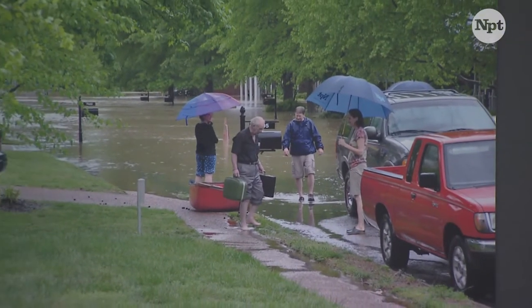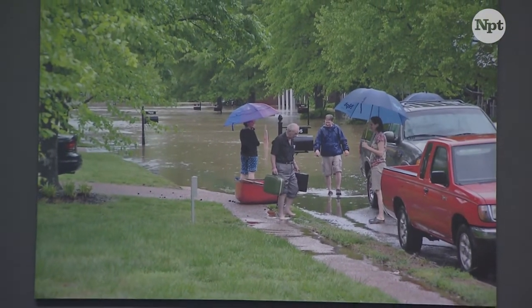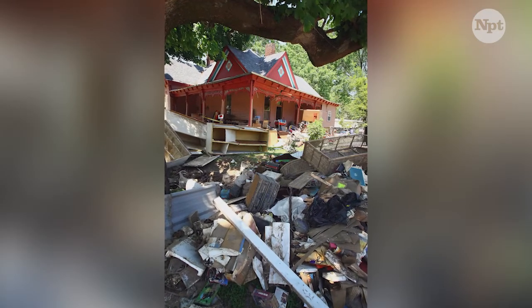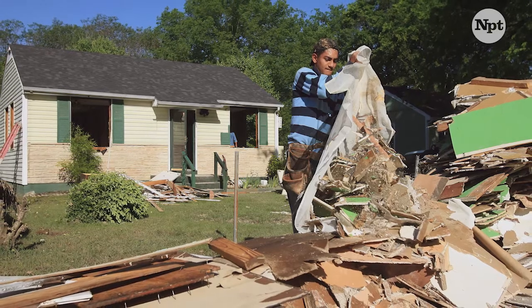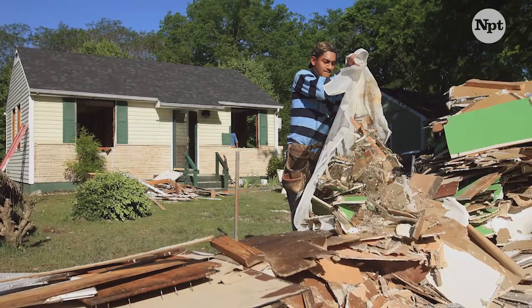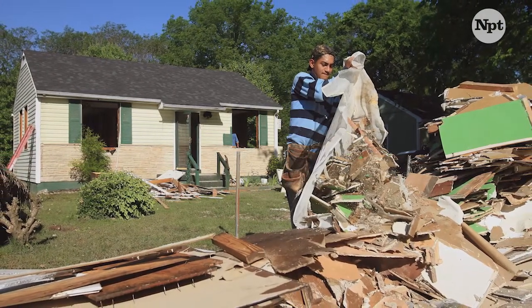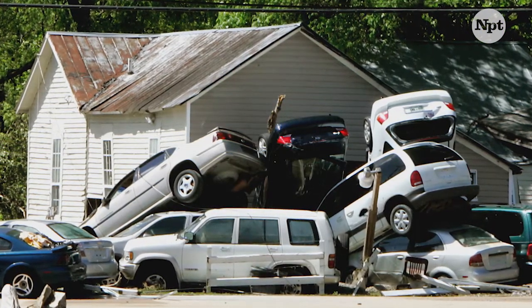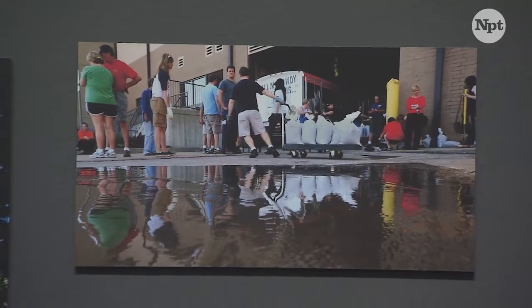We partnered with the Tennessean and their archives. They had amazing photographs recording both the event of the flood as well as the recovery. And that was an important part of our story to tell, was not only the actual 2 days of rain with 13 inches, but also the recovery process. That's still happening in many neighborhoods today.